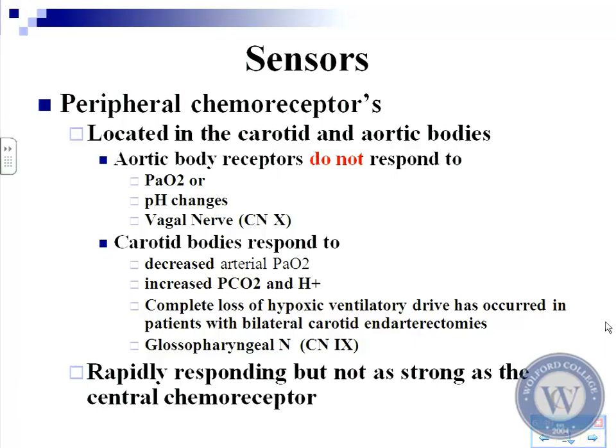It does also respond to PaO2 changes if you're awake. In other words, if you're not sedated at all, then if your bloodstream develops hypoxemia, the respiratory drive tends to increase. But under anesthesia, guess what happens? That system is knocked out. It is completely ineffectual most of the time.